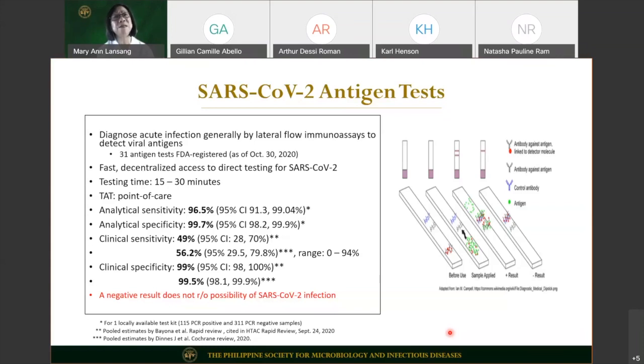I'd like to emphasize though that the HTAC recommendation is 80% sensitivity and 97% specificity. Okay, next please.